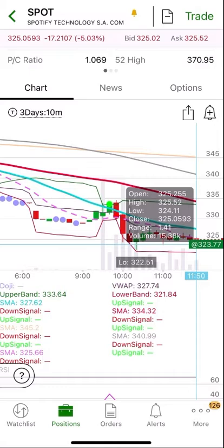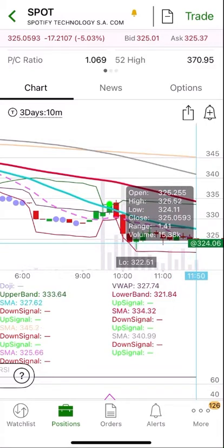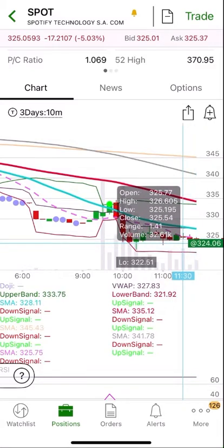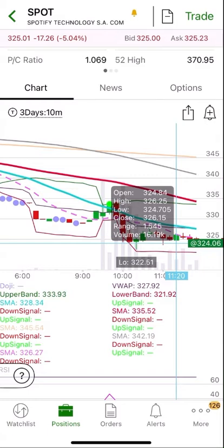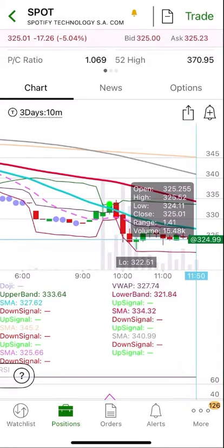Up to 327.50, 327.60. I think even 326.25, somewhere around that. No, there's 326.24. Look at that. We never closed above 326.25. So it's still in this little downtrend here.